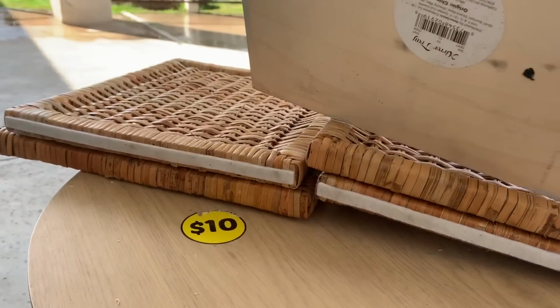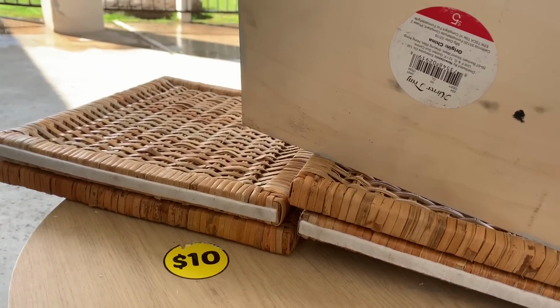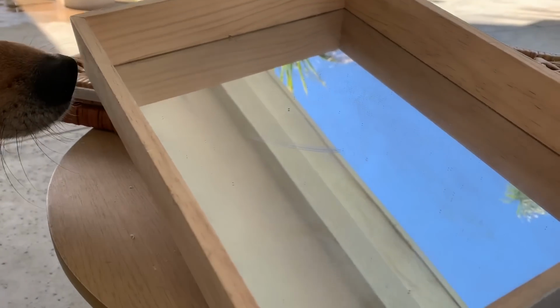So the first thing I got was this tray that was actually at the Target dollar spot originally, but then I picked it up at the Goodwill for $3.99.